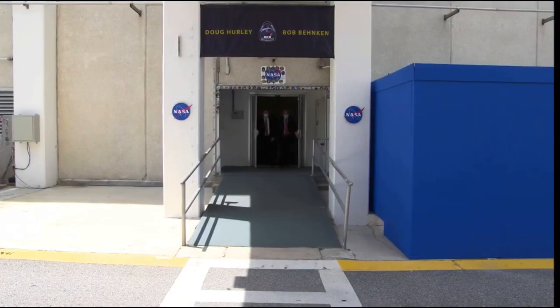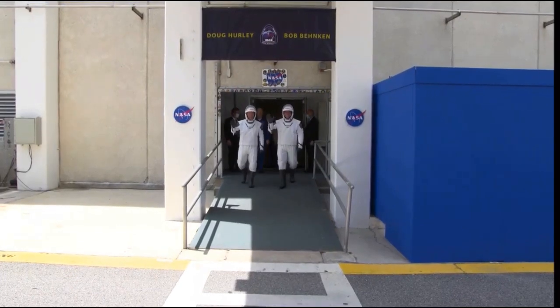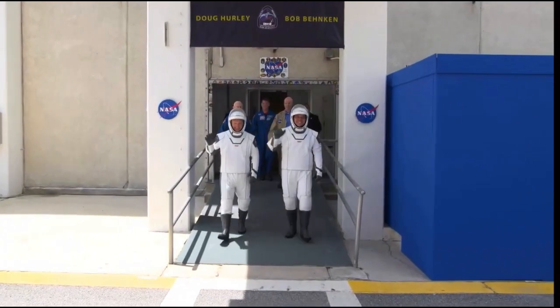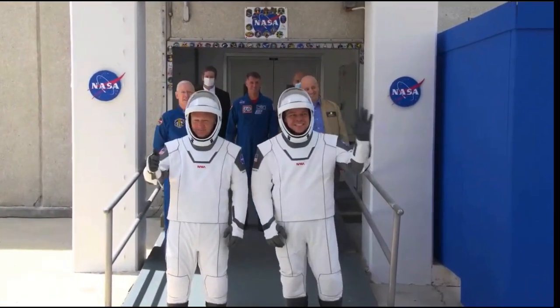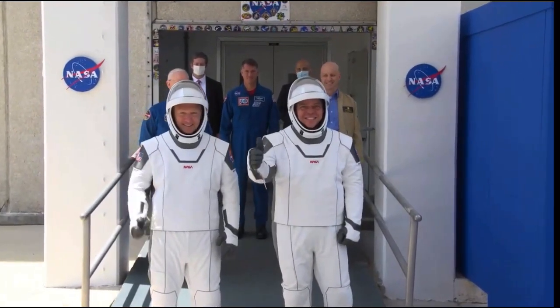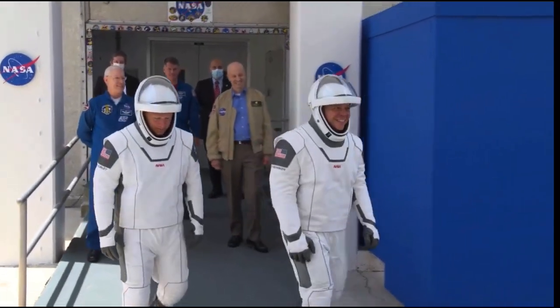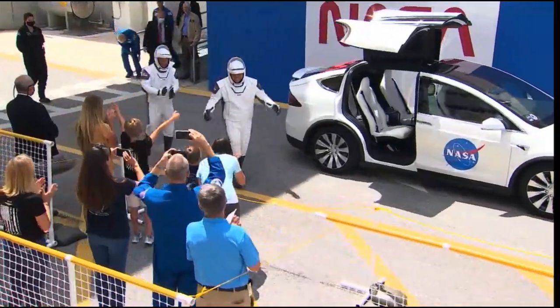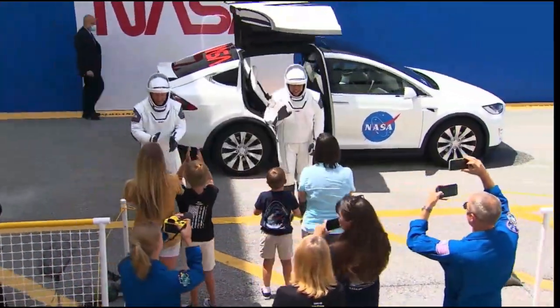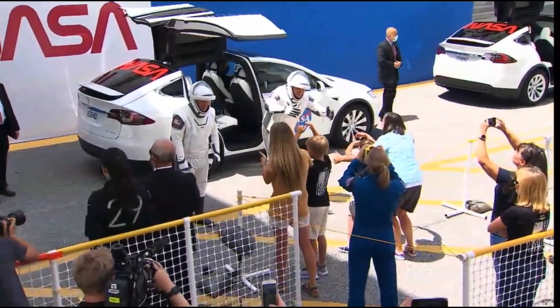Just taking in all the photographs, and there the doors are opening. Here they come. Great. And there they are, NASA astronauts. Small crowd, but big cheers. NASA astronauts Bob Behnken and Doug Hurley, Doug on the left, Bob on the right, waving to the crowd there to cheer them on. And there are their families right in front of them. The virtual hugs, a very special moment.